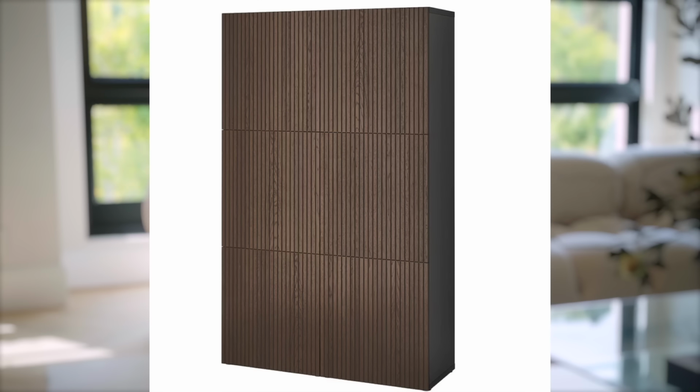It's called the Besta wood storage system. What I absolutely love about this is that it looks like $1 million. We actually manufacture these for our clients and we charge them a lot because they're custom made and they're made by craftsmen, but IKEA has the dupe for you.